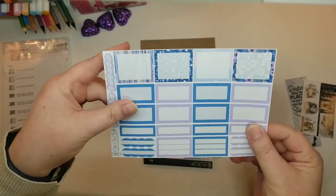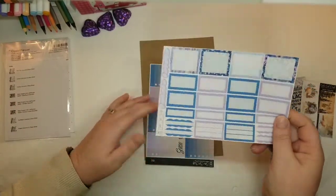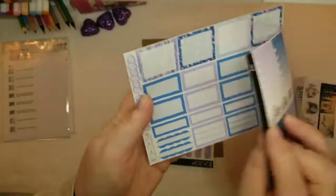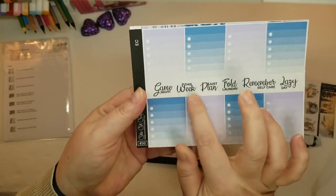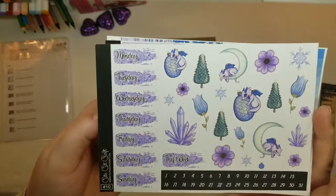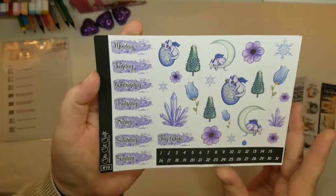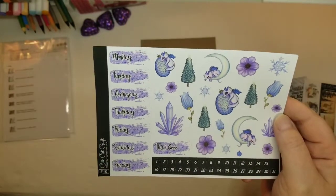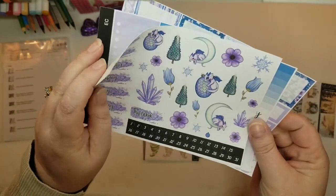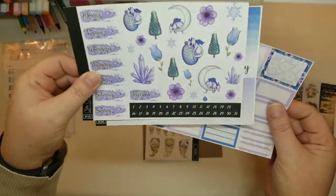And then we have, this is a kit. I think this is like a baby dragon or something like that. A baby dragon kit. It's got some boxes, some functional boxes. We got some full-size functional boxes here with some word lettering. And then our beautiful baby dragon in purples and blue hues. I love the color scheme of this. It's very, very pretty. It'll be fun to do this. These will probably fit really well in my mini. I could probably use them in my classic as well. Really, you can use your stickers in any size planner. I believe they're adapted for like a mini or a classic.